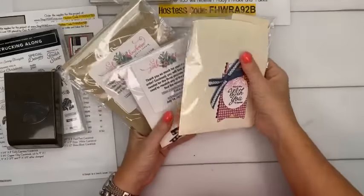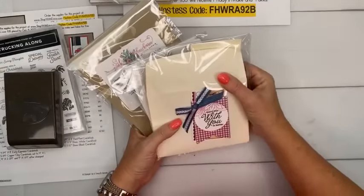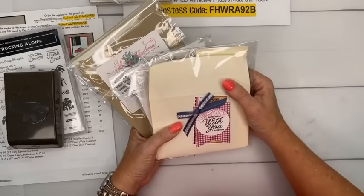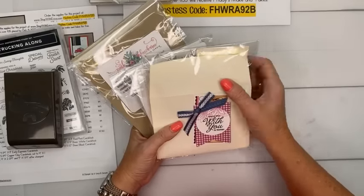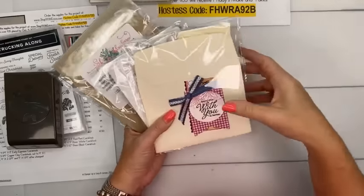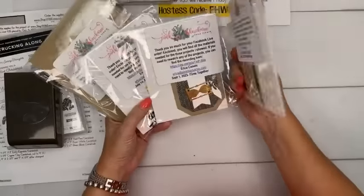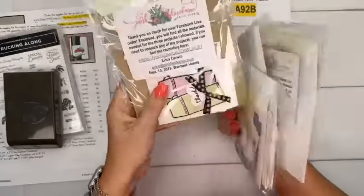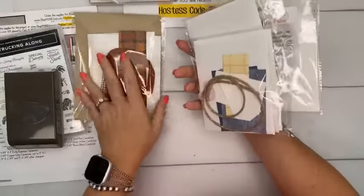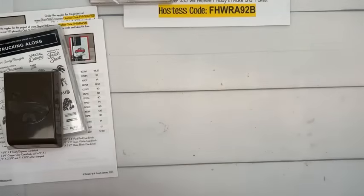You will need today for these projects the Trucking Along bundle and the sketched plaid background stamp, or use what you have, okay? I don't do any stamping. You have to do your own stamping. I make you a little tag, a thank you tag. But other than that, everything else will be in there, okay? Deadline for that is Monday at midnight. You can order anything you want at stampinup.com. Just make sure you use that host code.